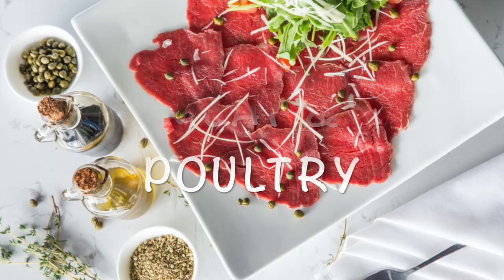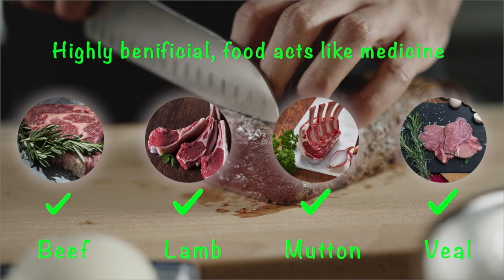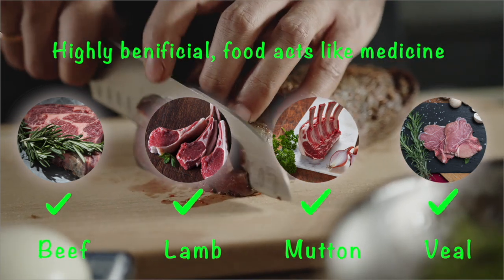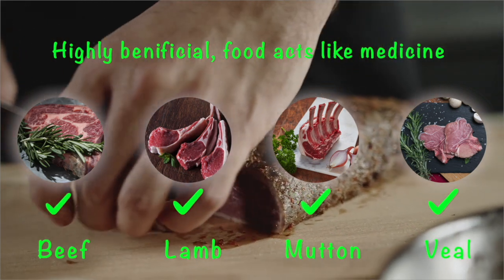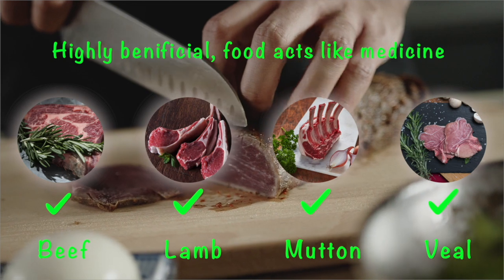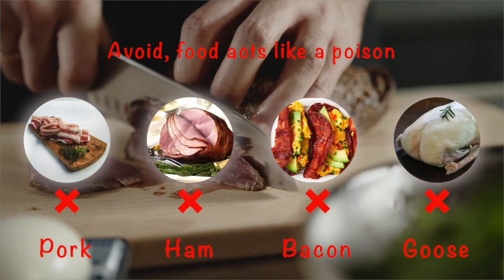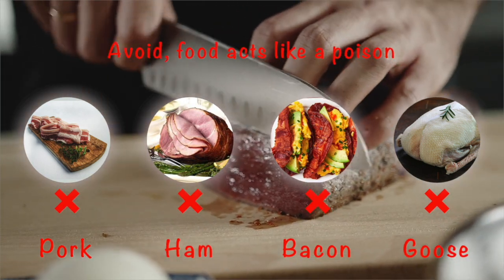Let's start. At the meat and poultry, beef, lamb, mutton, and veal are highly recommended. Those are highly beneficial, packed like good medicine. Consuming them increases the amount of stomach acid in the body, which makes it easier to digest them. However, you should avoid some items, like pork, ham, bacon, and goose. This is because they include hard-to-digest animal protein.